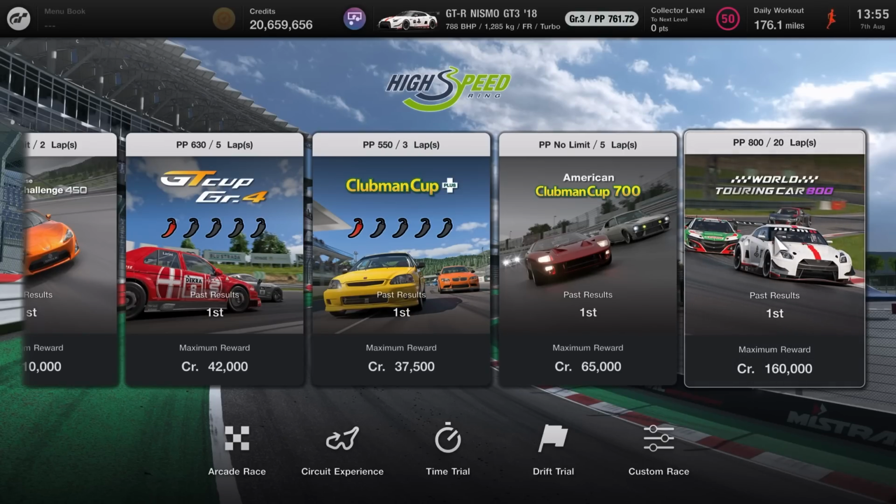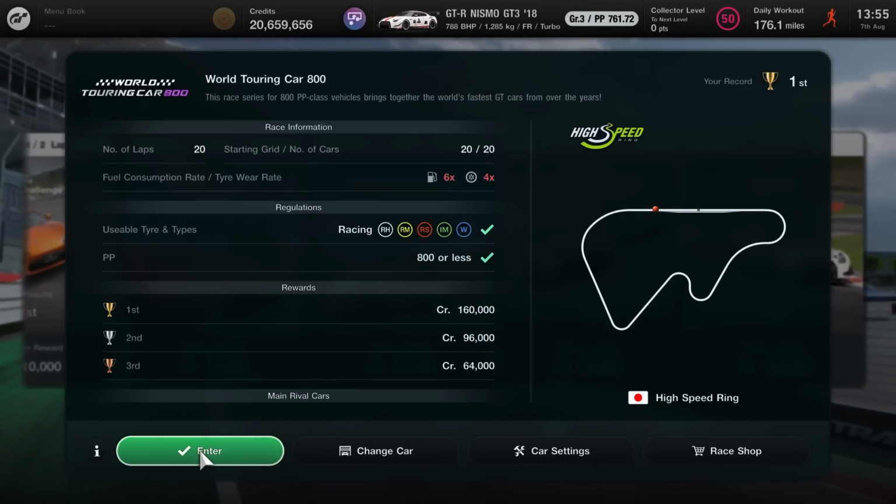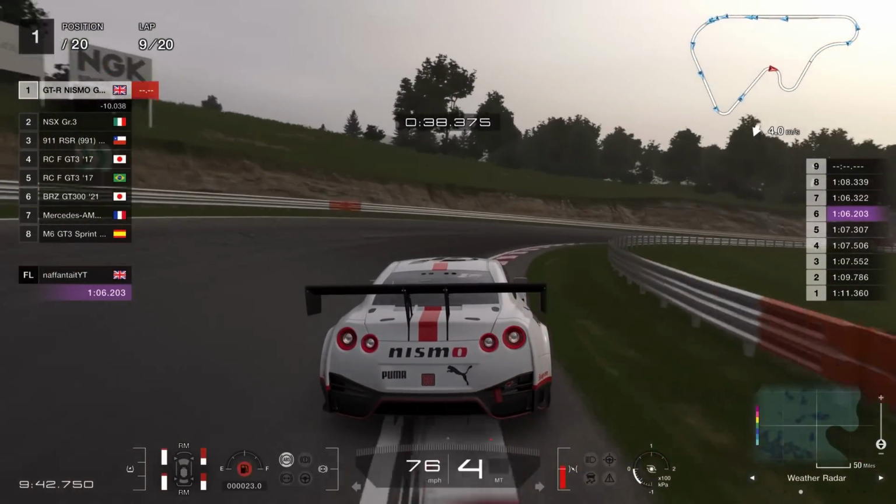So yeah, 800 pp World Touring Car 800. As you may notice, the prize isn't too good. 160,000 credits for first place, and even with a clean race bonus, expect 80,000 credits on top, which is like what, 240,000 credits. It's going to take you anywhere from 20 to 25 minutes depending on what type of weather you get. As you can see, all tyre types are open as long as you're on the racing tyres, 800 pp or less, so it is limited.